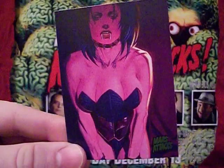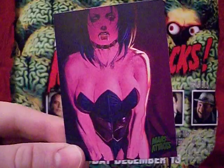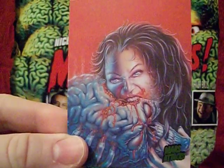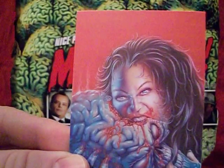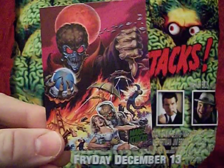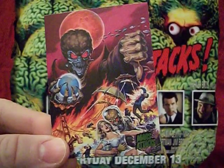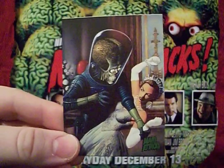And there's good old Cannibal Ann. We've seen her in Mars Attacks Classics Volumes 2 and 3. Alright, Feast of Brains is the title of this card. And I thought fish was supposed to be brain food. Verdict Destruction. This was the cover of Mars Attacks number 1/2, put out by Wizard Comics. Binding Beauty from God Save the Queen.